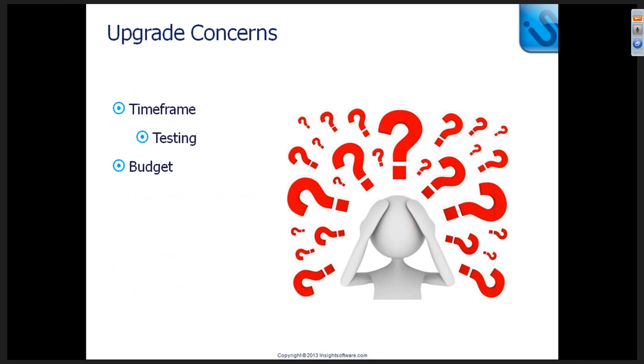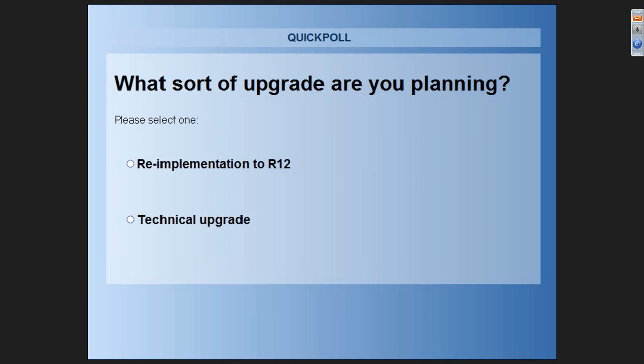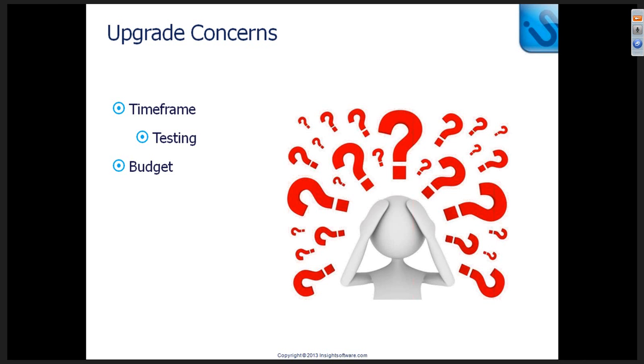And then the next question we have, launching now, is what sort of upgrade are you planning? Is it a re-implementation to R12 or is it a technical upgrade? Another couple of seconds to answer this question. Okay, surprising actually, it is an equal split between a re-implementation and a technical upgrade. Interesting. I think what we usually tend to find is that the people that are re-implementing have been in a situation such as Ladbrokes, where their business has changed so fundamentally from when they first implemented 11 that it makes complete sense to start from scratch.